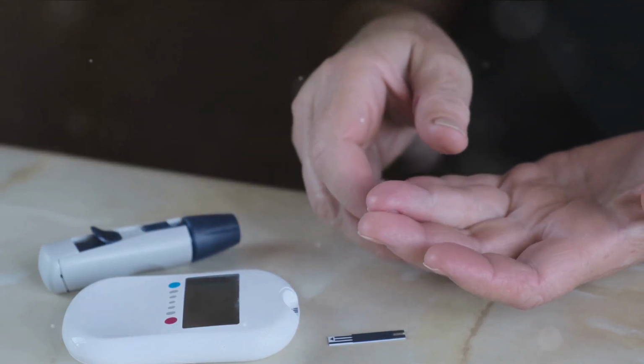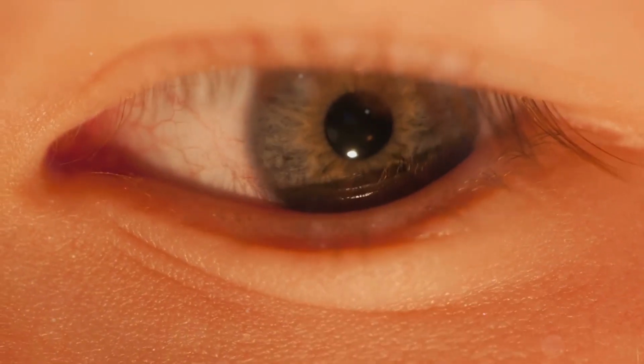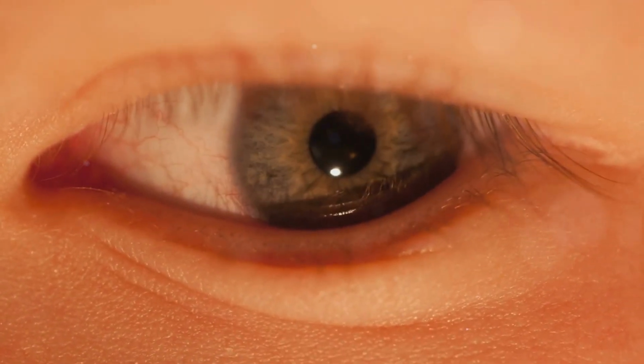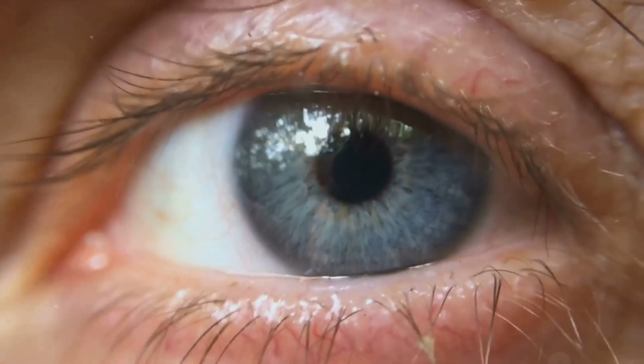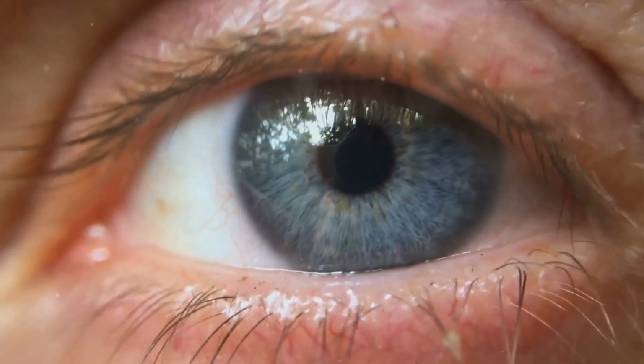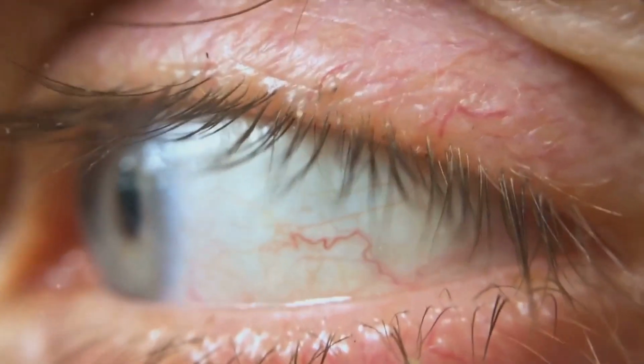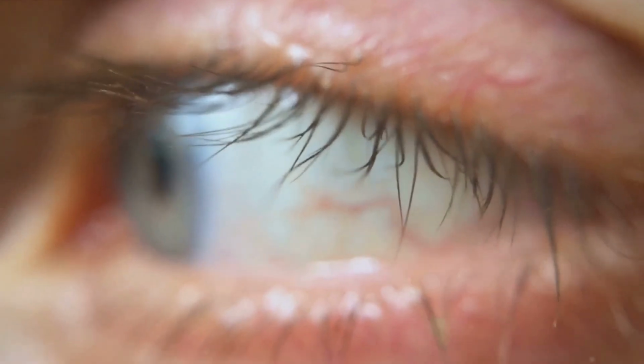Now, how does insulin resistance fit into the picture? Research indicates that insulin resistance can affect the production and quality of tears, leading to dry eyes. In fact, individuals with insulin resistance often experience more severe symptoms of dry eye syndrome, making it a vital concern for those managing their blood sugar levels. So, what can we do about it?